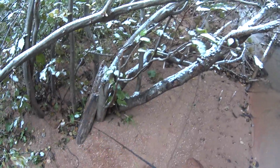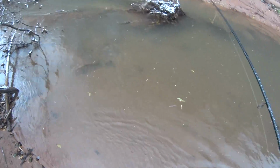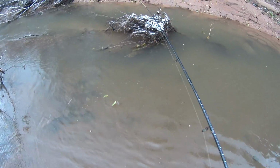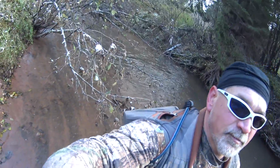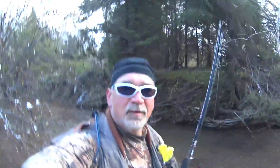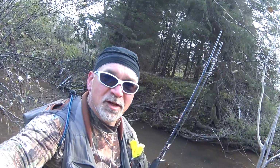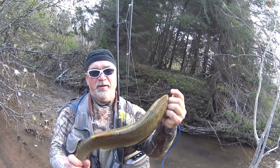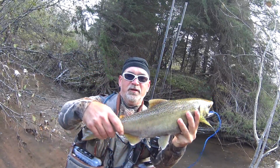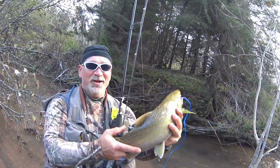Right, baby. Let's see if there's another one in that hole. Thank you. I wouldn't say that it's an all-star morning, but we're off to a good start. Got this beautiful coho, and he's in really good shape. Really nice fish. So, you know, it's tough going out here for lake runners.